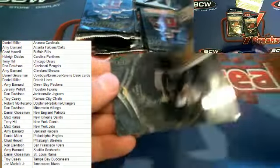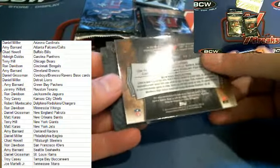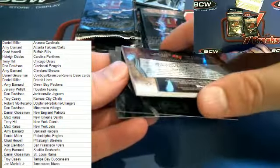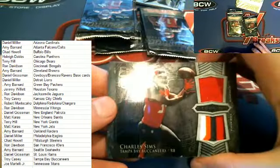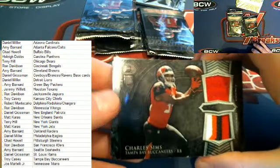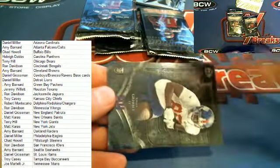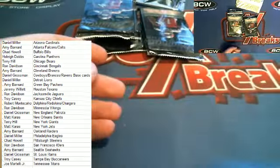Next up is a Charles Sims. Whoops. Card stuck there. There we go. Got it. Charles Sims. Ooh, nice patchwork there for the Bucks. Troy C. That is coming out to you, Troy C. Nice Charles Sims. Here we go. Grimble and Grice.